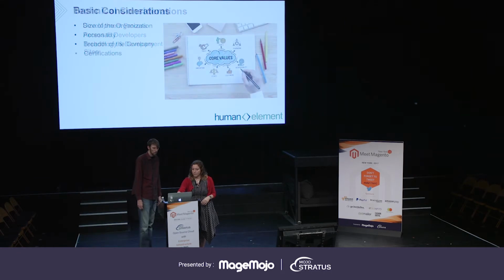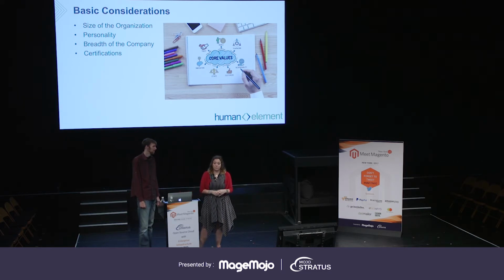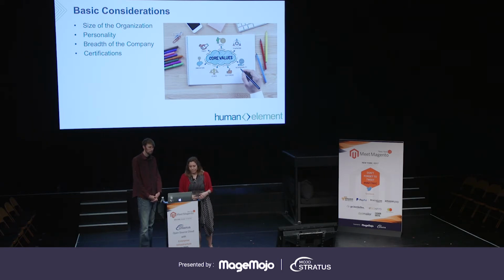There's one more thing we missed. The other thing you want to look at is certifications. We're a Magento 1 certified partner, and we're also Magento 2 certified. Depending on what your platform is, you want to make sure that your company and the developer you're working with have those certifications that show that they know their stuff.